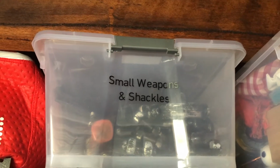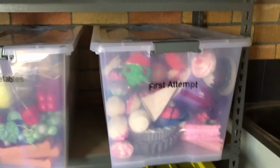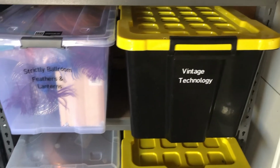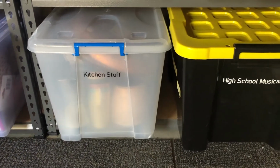Starting from up here, we have small weapons and shackles, Beauty and the Beast, events decor, small baskets and boxes, fruit and vegetables, my first attempts box, vintage technology, which has got things like old phones and a typewriter, and we've got Strictly Boring here. Kitchen stuff, High School Musical, Aladdin, candles and lanterns, glasses, glassware and crockery, dinnerware and cutlery, glassware and crockery again.